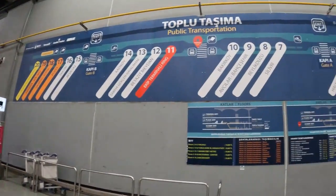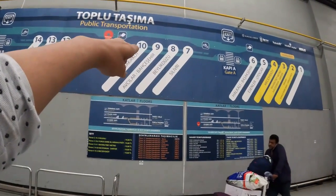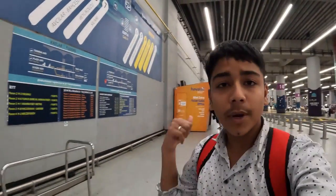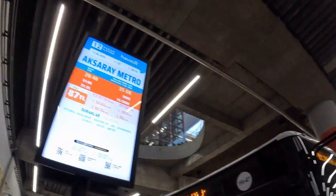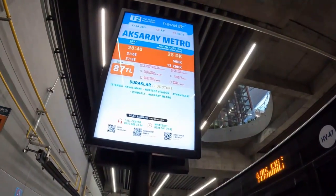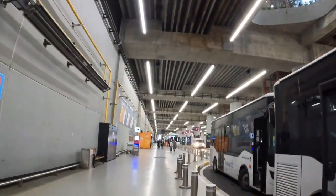So like this you can see, but I have to go to Beylikduzu because my home is there, and I will show you what the Havaist is like from inside. Number 8. So let's go to number 8. And if you don't want to buy a ticket from here, then you can take a ticket from the conductor, because see, this number 12 Havaist bus is going to Aksaray, and the price is 87 lira. So I have to go to number 8. So let's go there.